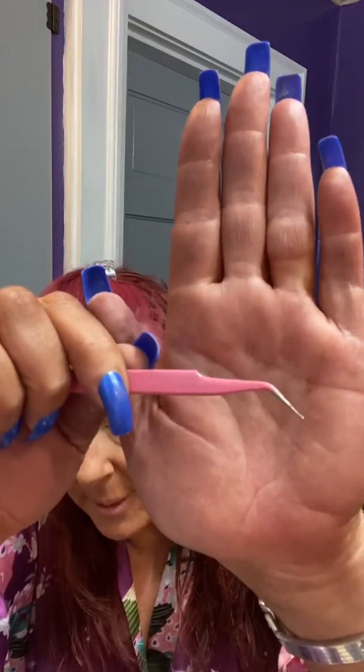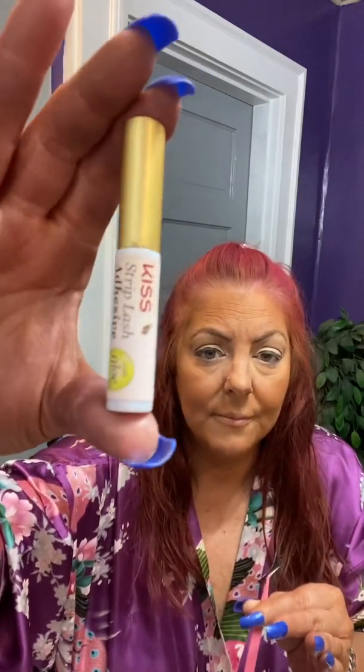I use, oh, let's put myself. It's such a disaster video. I'm so sorry. To put my eyelashes on, I use this curved tip because it makes it really nice to guide them and put them in there. It's just easier to use than the straight-tipped pliers. For glue, eyelash glue, Kiss. Stuff works amazing. Keeps my eyelashes on all day.